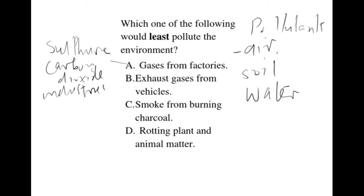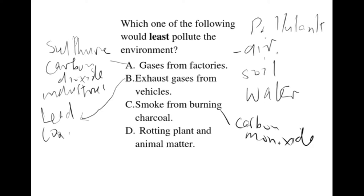Once they are released to the atmosphere, they pollute the environment, and the part of the environment that is polluted is the air. Gases from vehicle exhausts also contain other harmful substances like lead. Also, they contain carbon dioxide, and all these are air pollutants. Smoke from burning charcoal also consists of carbon monoxide, and this carbon monoxide is also an air pollutant. Therefore, gases from rotting plants and animal waste are not pollutants. They do not pollute air in any way.